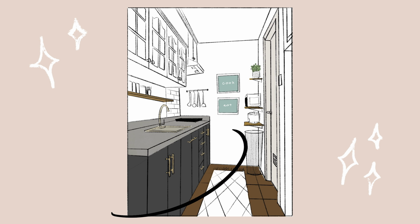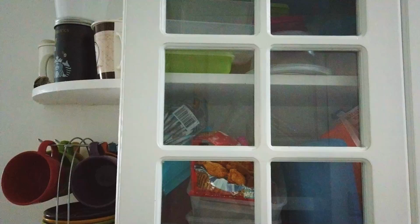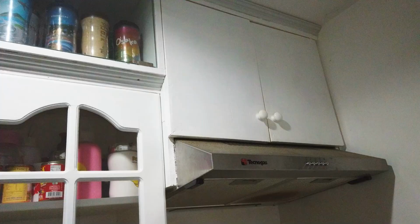So why dark gray? Since we're not replacing the cabinet doors, the dark color will make the new and original doors blend nicely together. You'll not even notice that these doors have different designs. Lastly, we're going to clean out, declutter, and accessorize the space to make it more interesting.